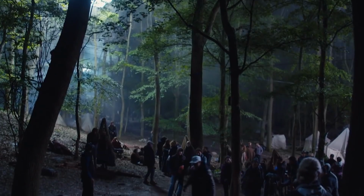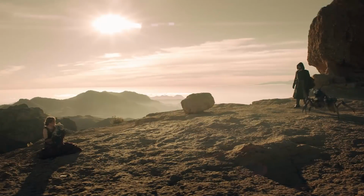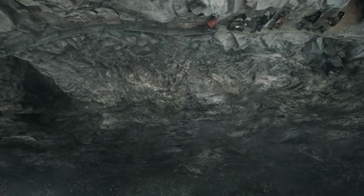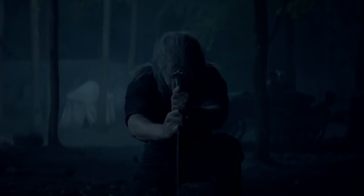Now, the majority of the shooting took place in a number of different locations across Europe, predominantly in Hungary, Poland, and the Canary Islands. It was actually the live-action photography from these locations that inspired the visual effects and the look and feel of the show, such as the battles, the environment, the creatures, the monsters, weapons, magical effects, and lots of blood and gore.